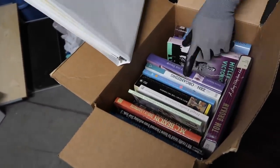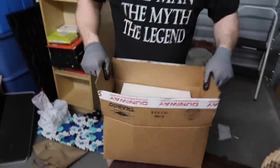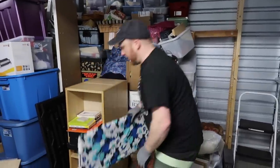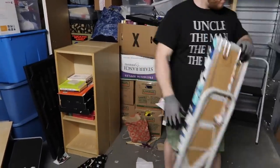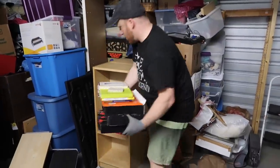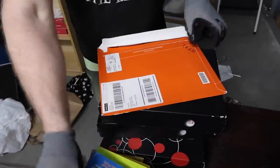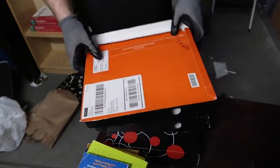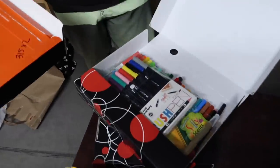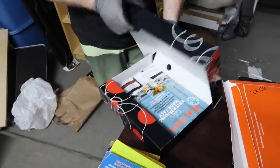Alright. Books. Zen organization. Was there a Hitler book in there? Yeah. Alright. Books. Shutterfly. Nothing in that one. Caveman like those. Maybe later. We're at the magic marker stage.